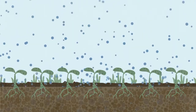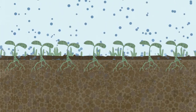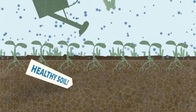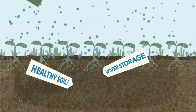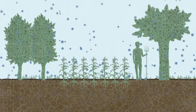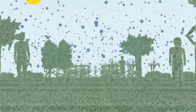Unlike more carbon in the atmosphere, more carbon in the ground is good for us. It makes healthy soil, which is nutrient-rich and full of life and holds way more water. This means more nutritious food and crops that are more resilient in the face of drought. That's good news for farmers, families, and everyone who eats.